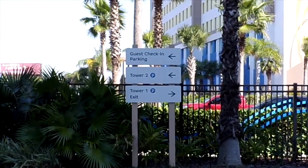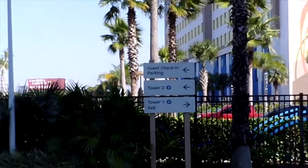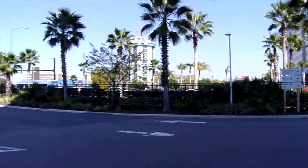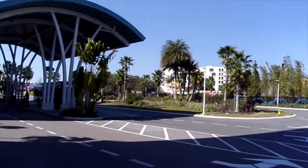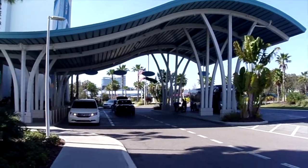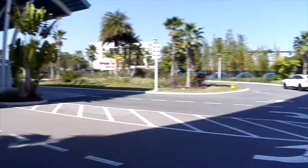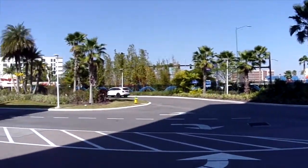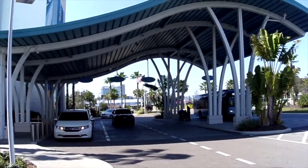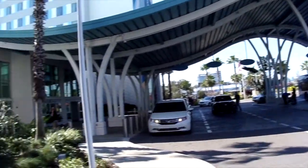But it says check in Tower 2 and Tower 1. We're in Tower 2. That's what I will recommend if you ever stay here, to get Tower 2, because Tower 2 is where the arcade, fitness center, and all that good stuff in the food court is at. Now, if you want to check in, you're going to have to loop all the way around here, and you're going to go right into the gate over there. You have to park inside of the gate to check in.